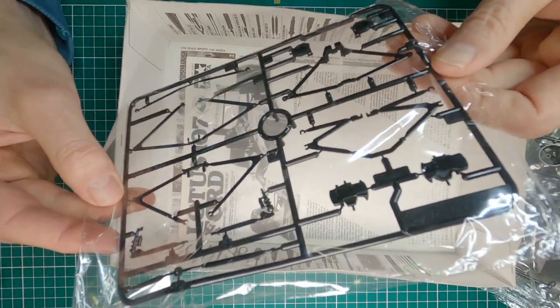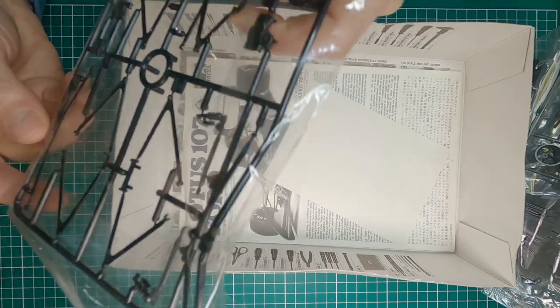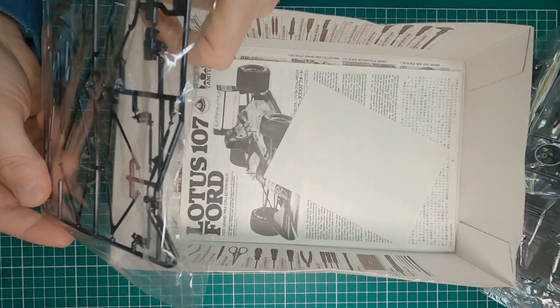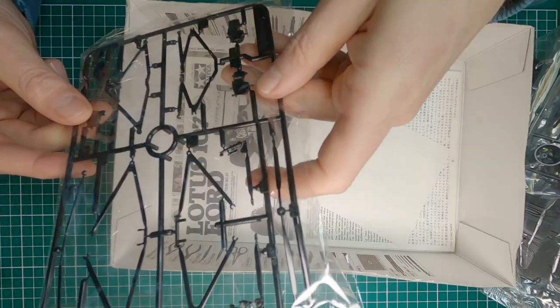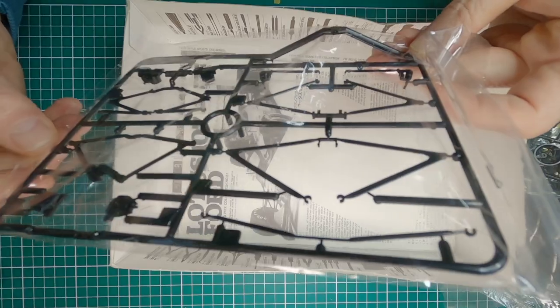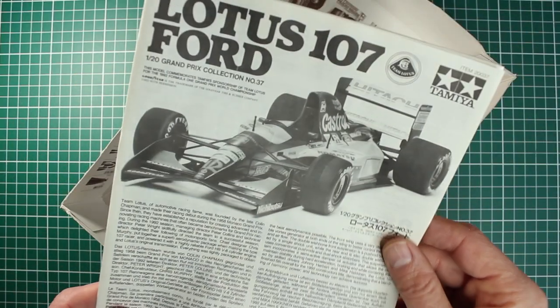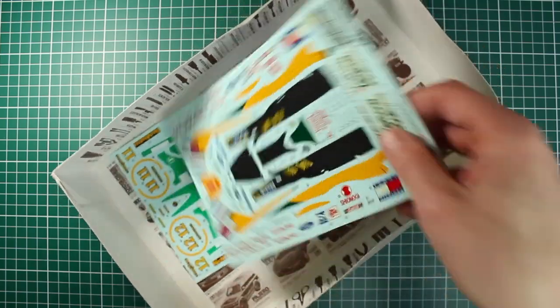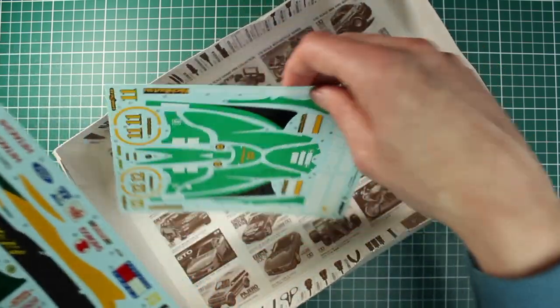It contains the suspension parts, which are really thin and can break easily. Tamiya has made this sprue of a special type of plastic called ABS resin, which is tougher than the normal plastic. The final parts are the manual and two big decal sheets with the story.